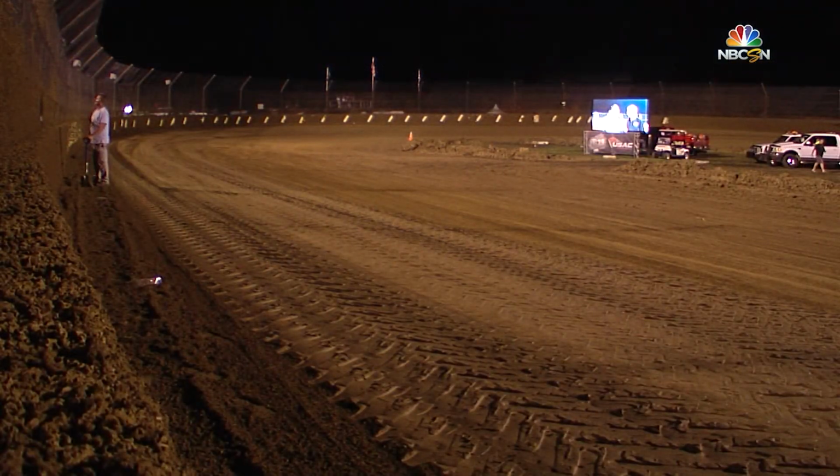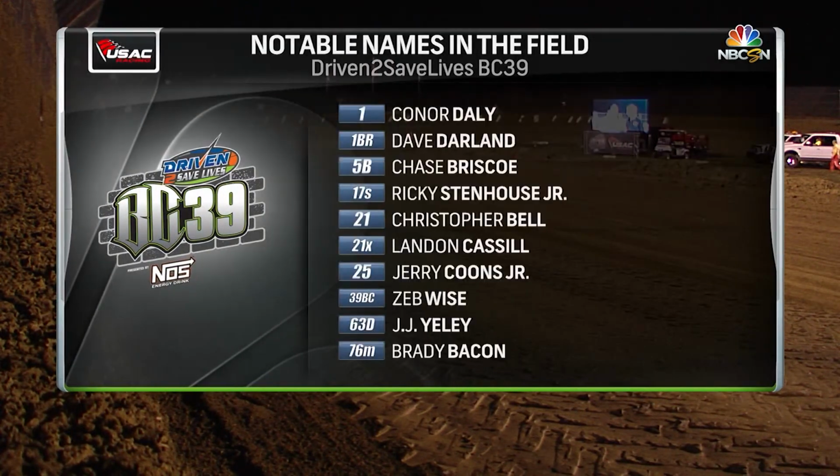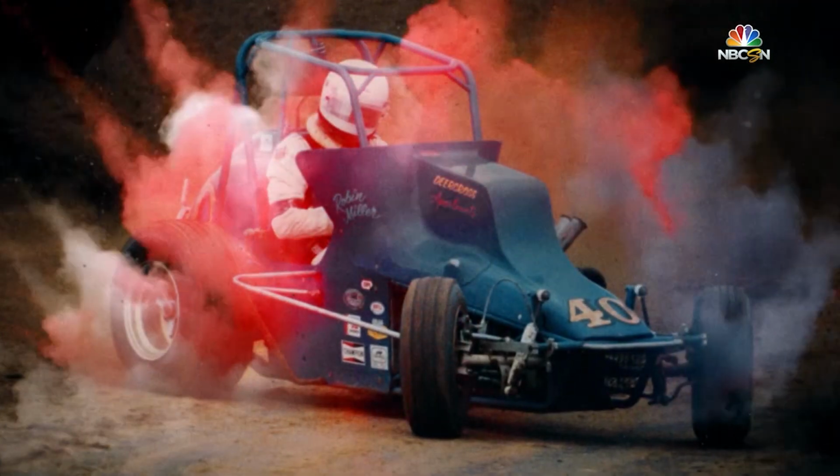The stars are all here, along with USAC mainstays and champions like the legendary Dave Darlin, Jerry Coons Jr., Brady Bacon, and NASCAR standouts too with dirt track roots. Christopher Bell, Chase Briscoe, Ricky Stenhouse Jr., J.J. Yeley, Landon Cassill, who's new to dirt, and budding 15-year-old short track superstar Zeb Wise. And we have our own short track dirt superstar, Robin Miller.